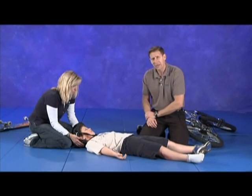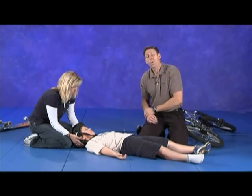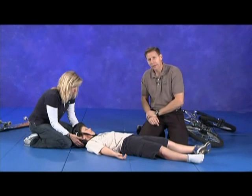Some of the signs we see that somebody has been injured can either be blown pupils or fluid coming out of the nose or ears. This fluid is called cerebral spinal fluid.